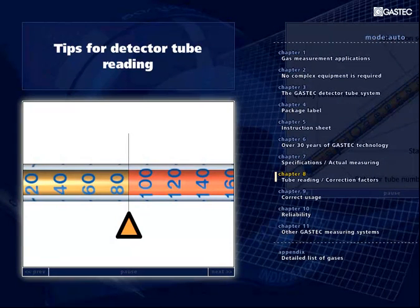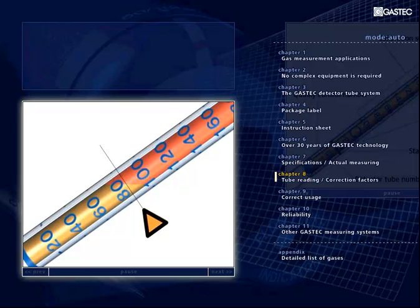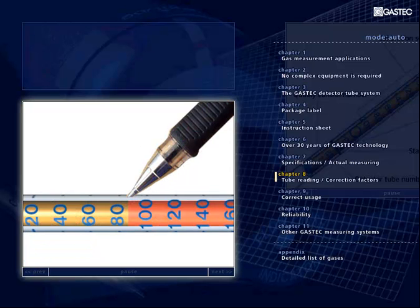When the top of the discoloration layer is flat, simply read the adjacent value. When the top of the discoloration layer is slanted, read the value in the center of the slant. When the top of the discoloration layer is pale, read the value midway between the dark and the pale layer ends. Here is a tip for easier and more precise reading. Mark the demarcation point of the tube's discoloration layer with a pen, then record the result.